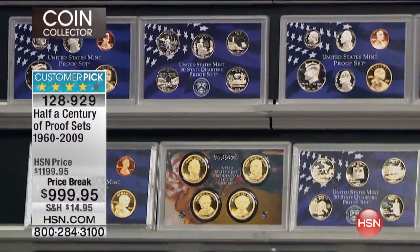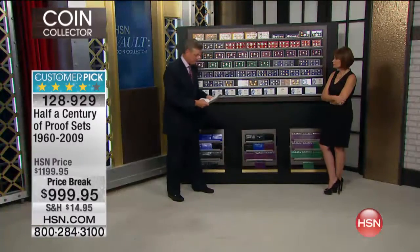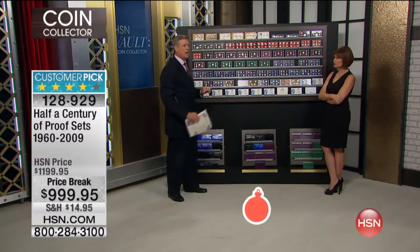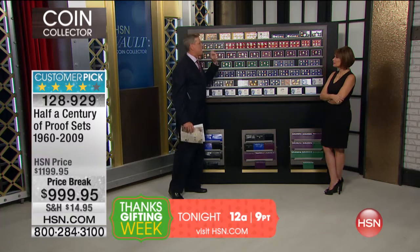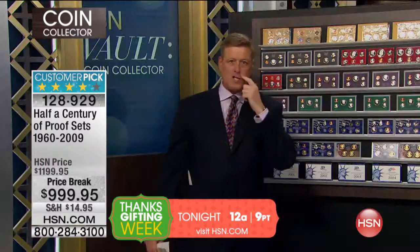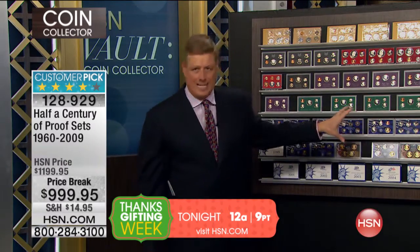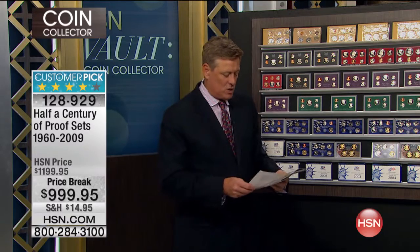Every one of these original coins. So you're $999. Now, coin by coin, I have added these up, and if you buy them individually, you're over $3,000. So that's why you're buying this like a coin dealer. You're buying it at 67 percent back of retail is what it amounts to. You're buying it for a third of the retail value of these coins.